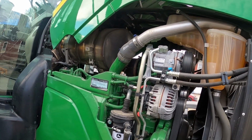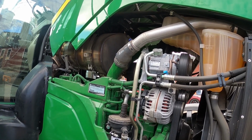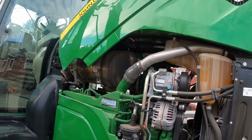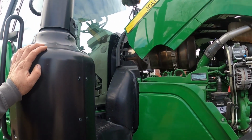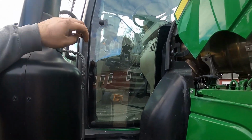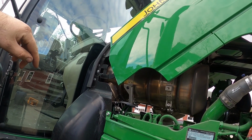I don't know if it's the same motor as the... No, I think they went different on the motors. But this is government juice here. So exhaust filter with some probes, more filters.